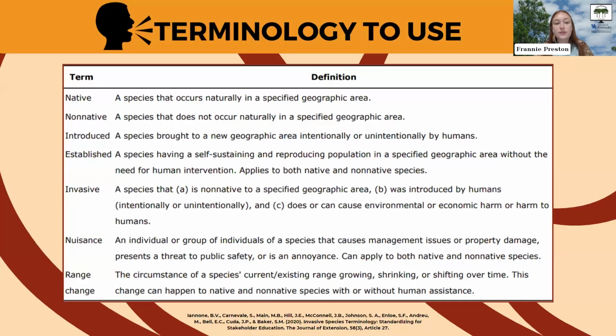If you want to take a picture of this slide, you can. We talked about the first few, and we're going to go through a few more different definitions of terms that you can use when you're talking about invasive plants.